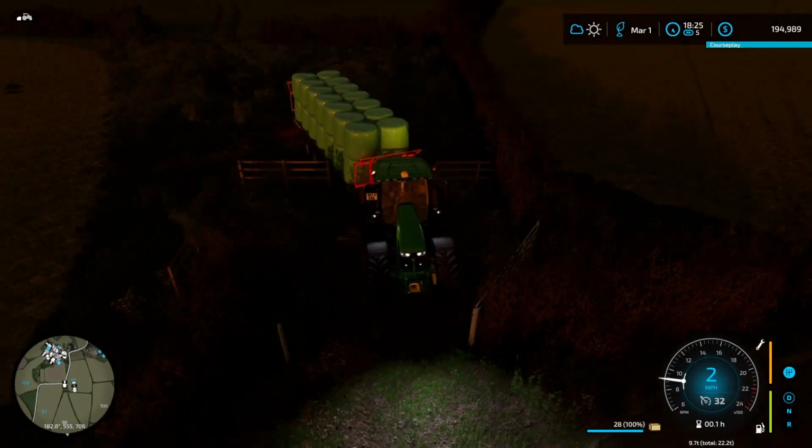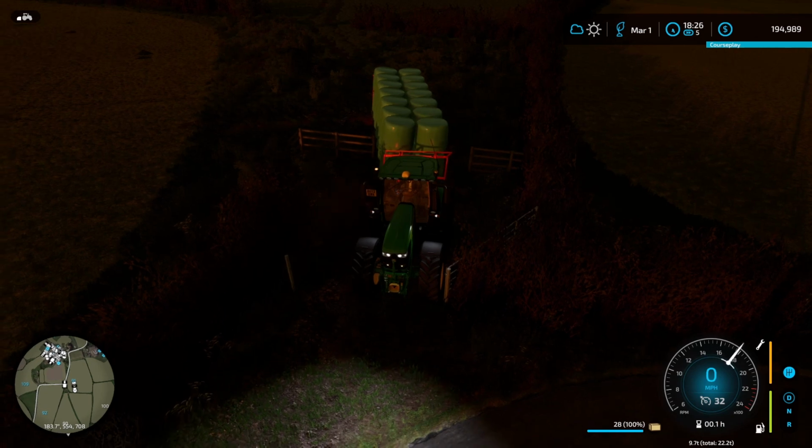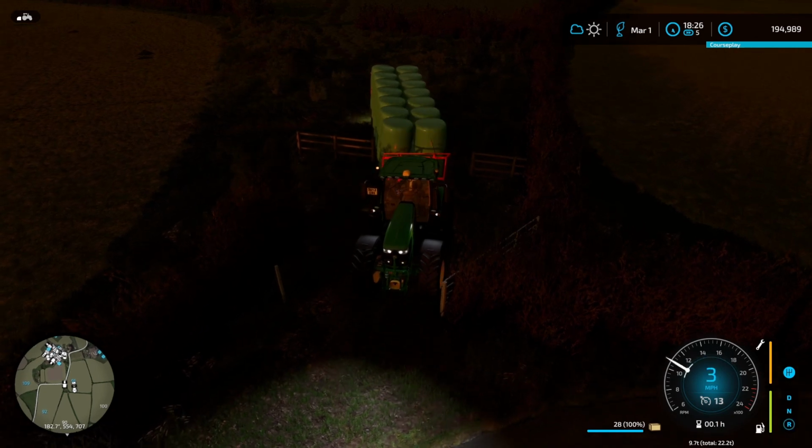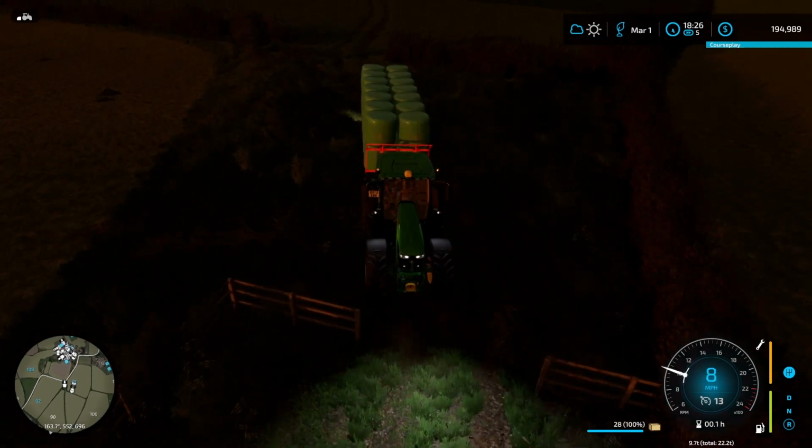And now we have, see, I'm not gonna be able to make it. So yeah, we get caught on the tire there. Back out, straighten out a little bit. Shouldn't have a problem.